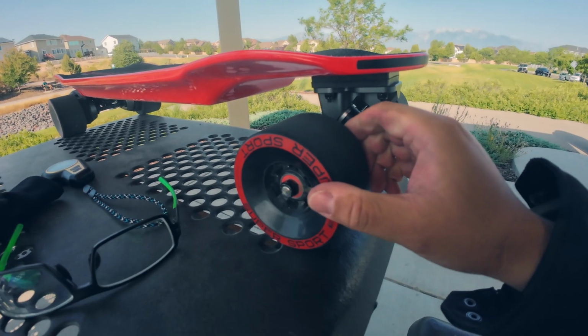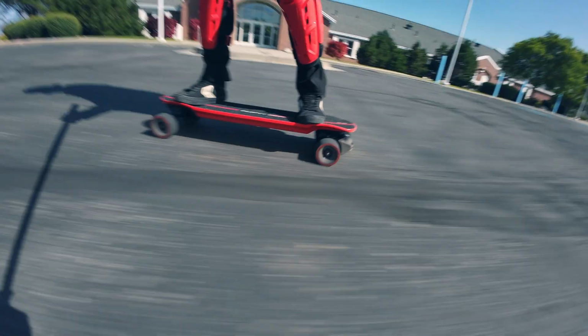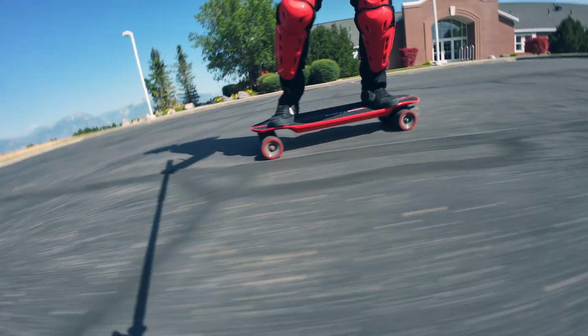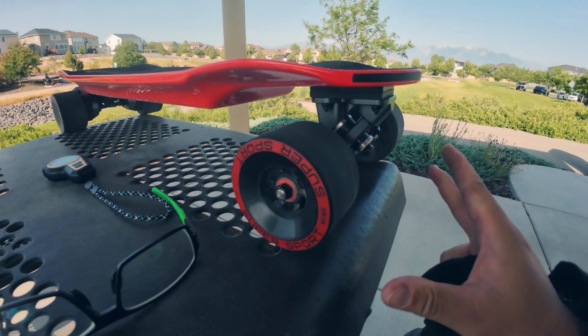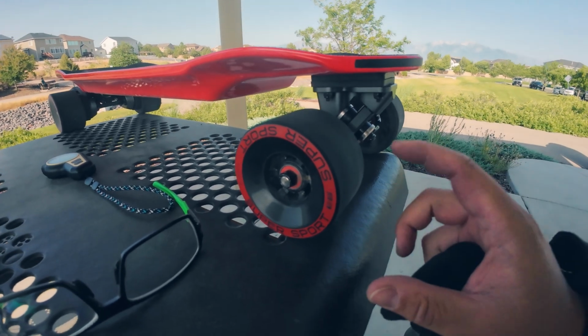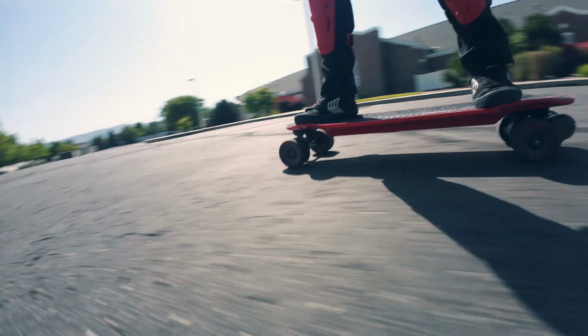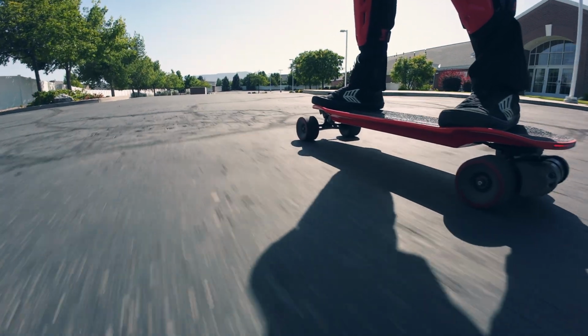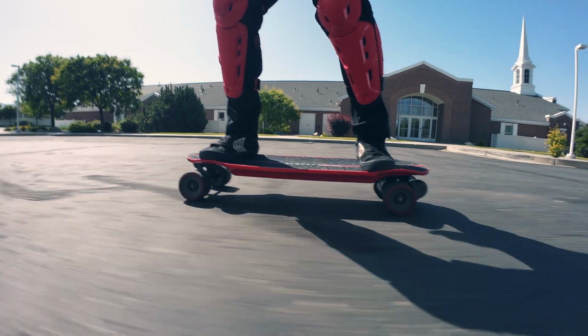And also the grip. Here in Utah, there are a lot of these patches, tar lines on the ground that break traction every time you go over them or try to carve hard over them. These wheels just eat them up like they're nothing. For the first time in a very long time, I can actually carve over those things on street boards. You see on the ground all these black tar-looking things. Unfortunately, where I live, the ground is littered with these.